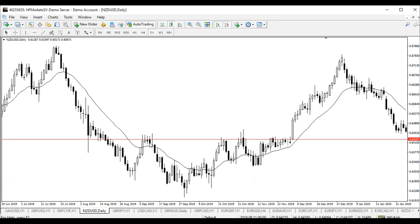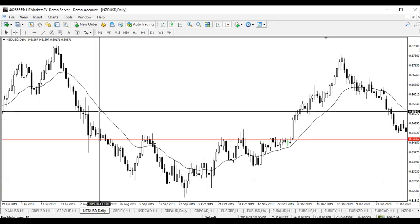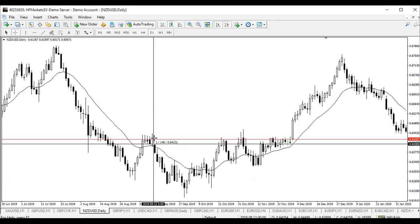I'm not going to take my trade here. No, it's not my best entry. You know why? I'm too far from the key level. If I take the trade here, I'm too far. I'm 20 pips away from the key level, which is not too far for me.